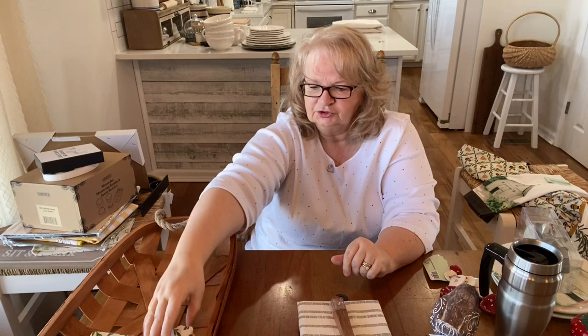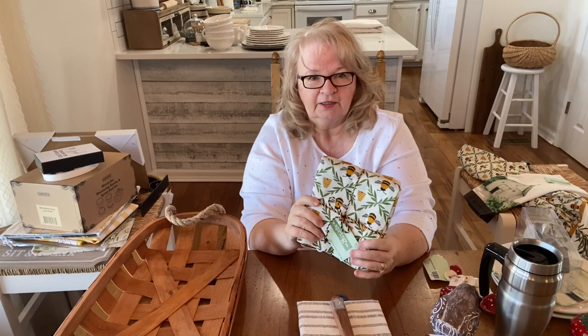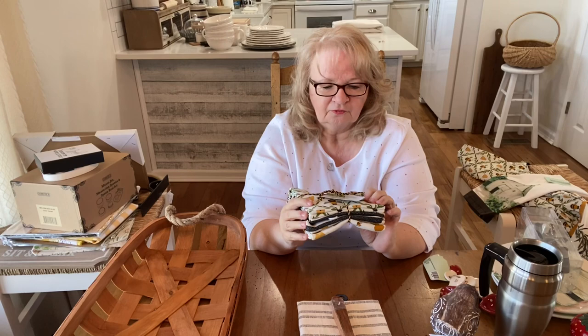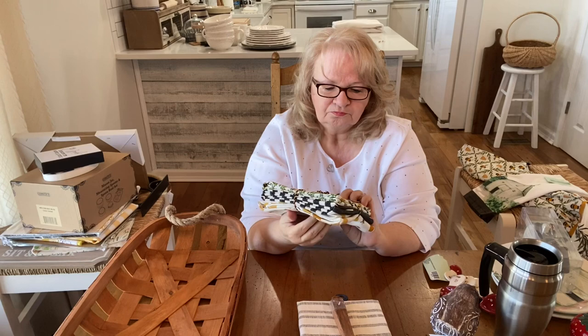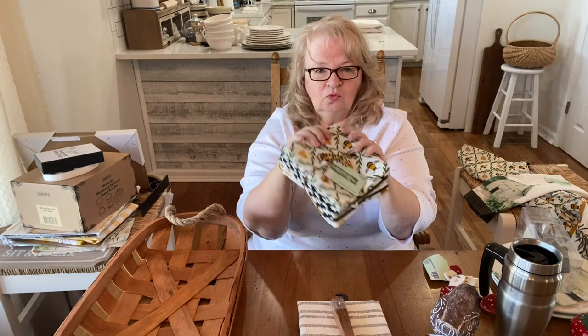And again, finding any of the bee stuff as it comes out, I love to pick it up. I only have a few pieces, but I love adding to my collection. This is a set of spring kitchen towels, $15.99. And guys, these are thick. They're not just super thin. And I think they're gonna look better once they're actually washed up, so we'll see.